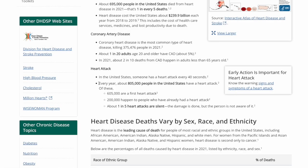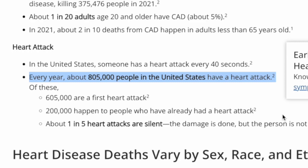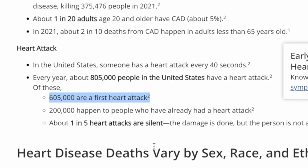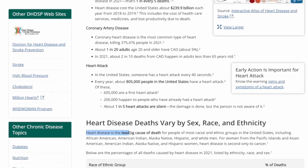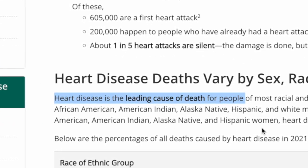The CDC says that more than 800,000 people have heart attacks every year in the USA, of which 3/4 of those are someone's first heart attack. And heart attacks are often the result of heart disease, the leading cause of death for most people in our fair country. It's no wonder that experts say that early and on-time diagnosing of heart disease is essential to saving patients' lives.